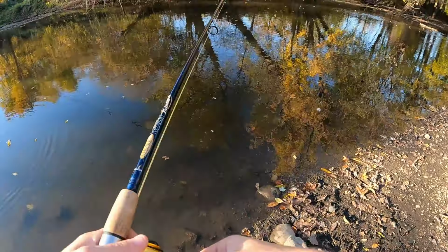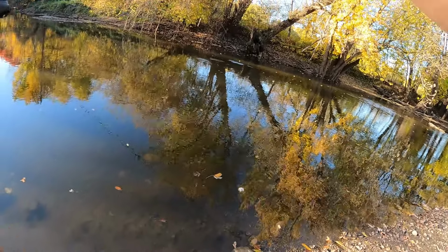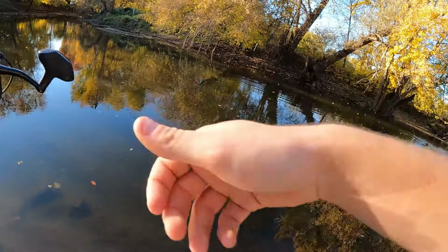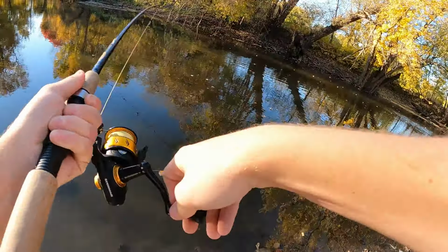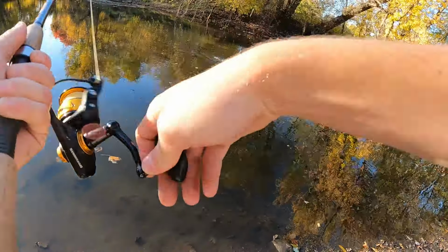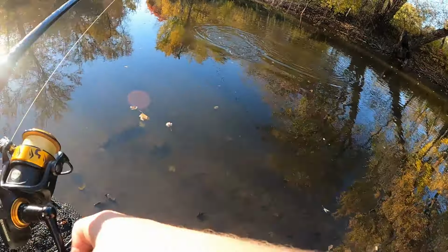Ooh. Watch that fish snatch it. That looks like a decent fish too. I hope that picked up my camera because that was sweet. Looks like another bass. Yep, another nice one. Another nice chunky bass, you guys.